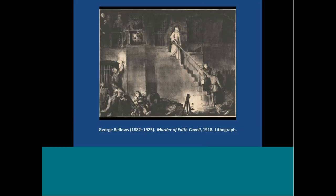On screen is Bellows' dramatic lithograph, and he also made a large-scale painting, which envisions an angelic Edith Cavell descending a staircase while a firing squad waits in the shadows below at the lower right corner. And of course, this argument, Pennell's argument, becomes somewhat ironic in light of the Liberty Bond poster designs we have been looking at, but they are certainly an anomaly in Pennell's broader body of work.